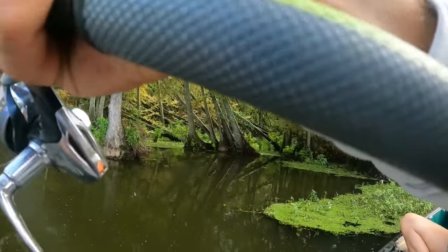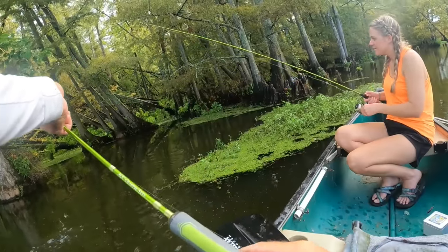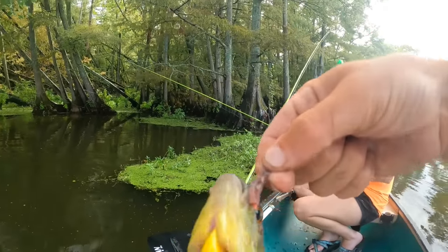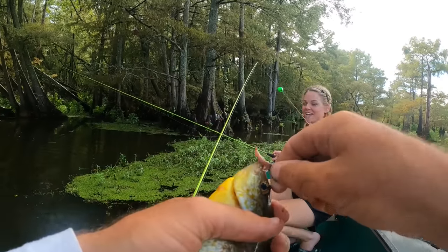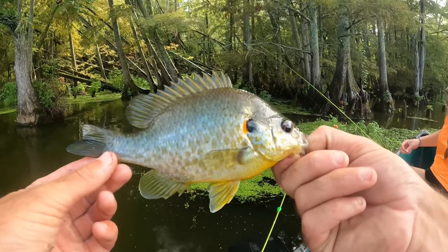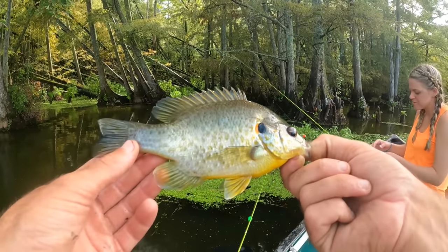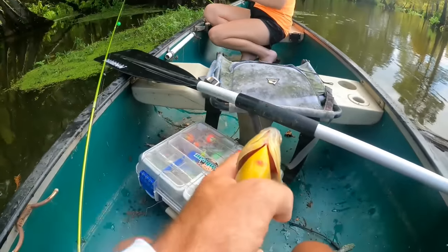Oh, he's on there. Oh, it's another good one. Well, not bad. Oh, it's a red ear. That's a straight up red ear. Look at that. A nice red ear. Another keeper. That is awesome, dude. All right, there's my second fish of the day, and it's a little bit smaller than the first one, but it's still a good keeper. That first one was just massive. A good red ear sunfish.